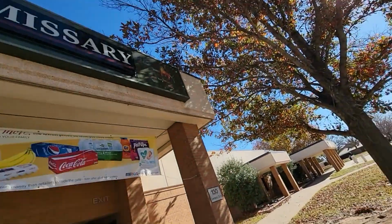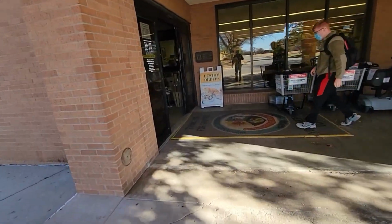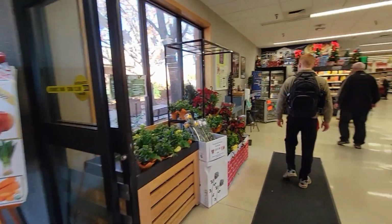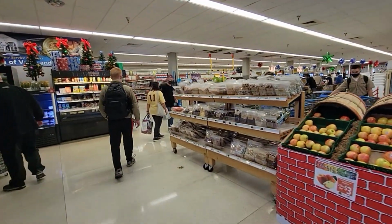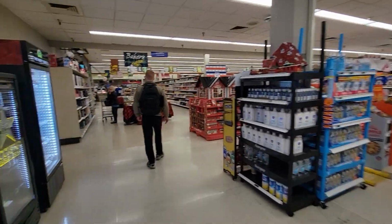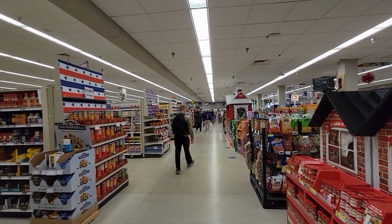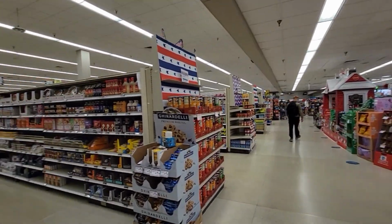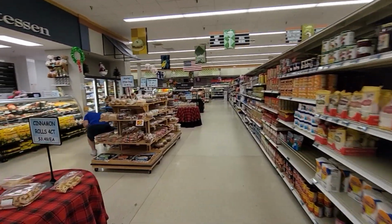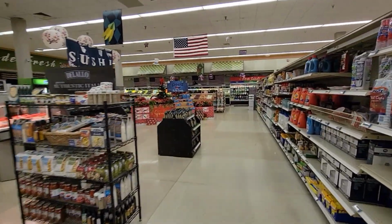And this is the commissary. Let's take a walk in. I need to pick up some coffee pods. And you can see it's a little older. It doesn't go very far. That's the far wall over there. They do have everything you would need, just maybe not as big a selection. Maybe not like 3 or 4 types of every item. But every item you would need, I think you could pretty much find here.